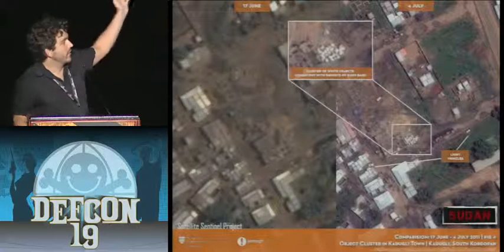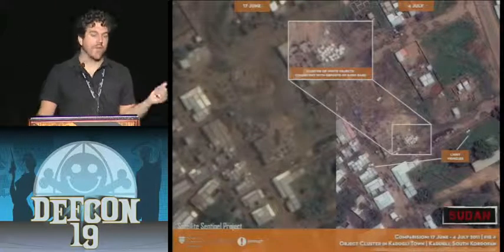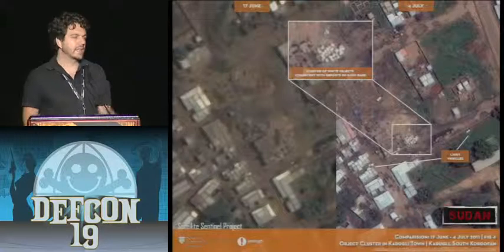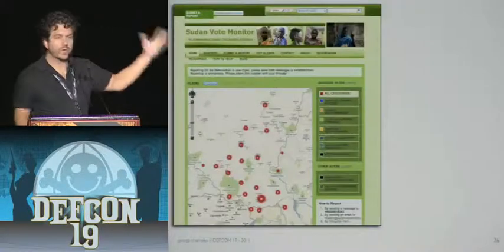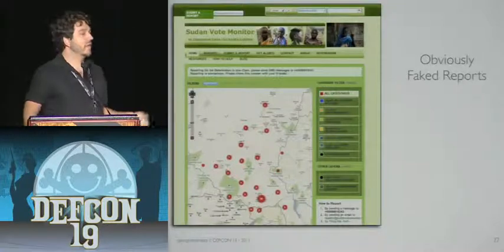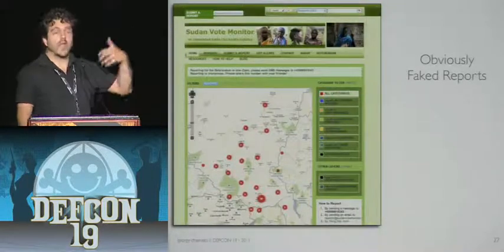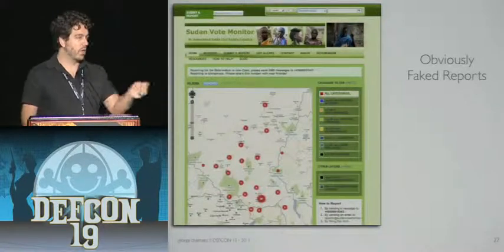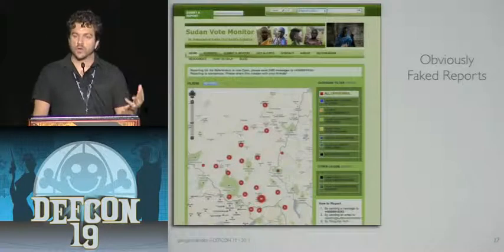This is an image of what is believed to be a mass grave in the South Kordofan region that was picked up by a group called Satellite Sentinel. Again, we were working with a local NGO on the ground in Sudan and had to deal with a number of issues. We received obviously faked reports. Things like, everything is fine at this polling location and everyone is voting for the ruling party. Stuff that we knew we couldn't trust.